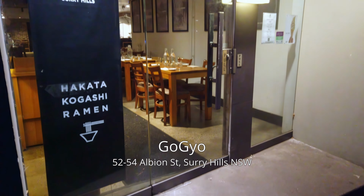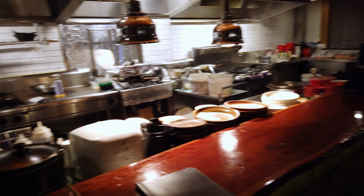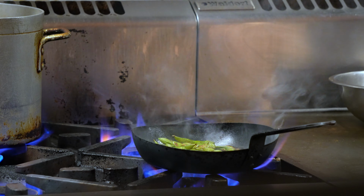GoGyo Sydney is the kind of place where the line between tradition and rebellion blurs, where the classic tonkotsu broth meets a dark smoky edge that hits you like a gut punch, and somehow you're grateful for it. Located in Surry Hills, GoGyo feels like a secret you've stumbled upon, with sleek interiors and understated lighting.